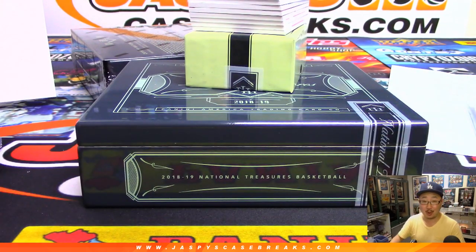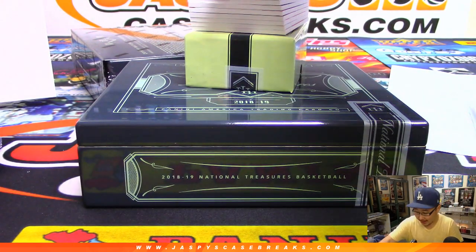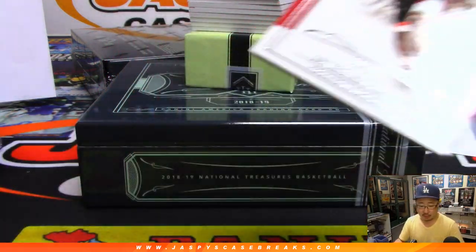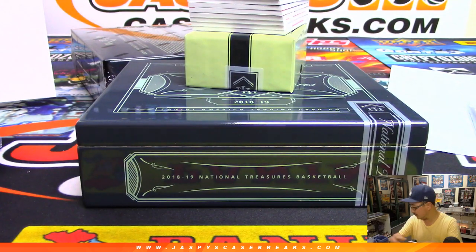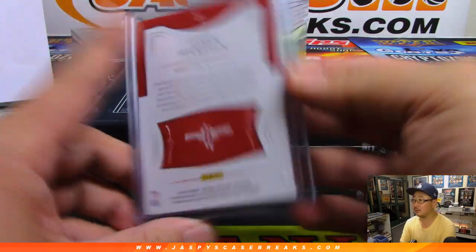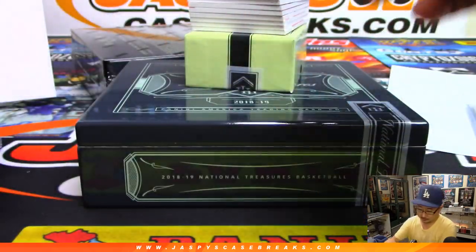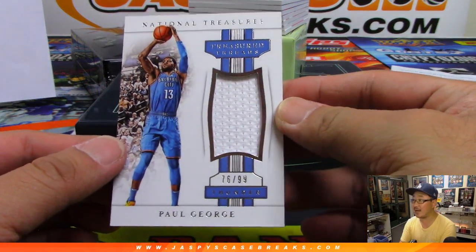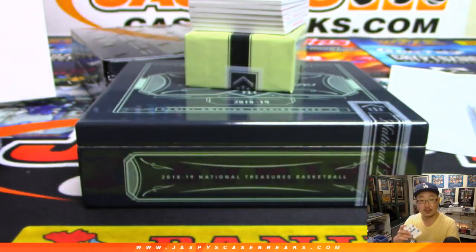Guys are still looking for logo man. Logo man. We got 63 out of 99, James Harden for the Rockets. We'll go to Thomas. Let's go, logo. We got PG-13, 76 out of 99, Treasured Threads for Chris McKeague and the Thunder.